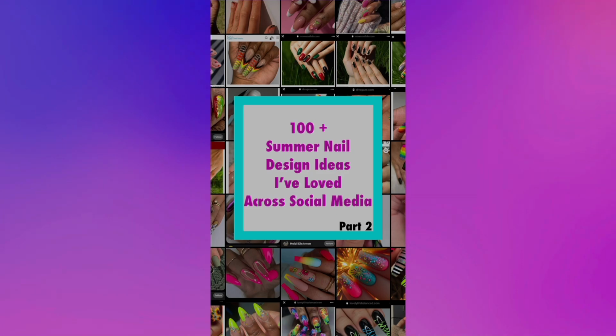Mostly I'm seeing a lot of lime happening with French tip styles, where there's lines at the French tip area, or vice versa, where there's a reverse French style. I've seen multicolor French. I've seen cuticle nail colored in.